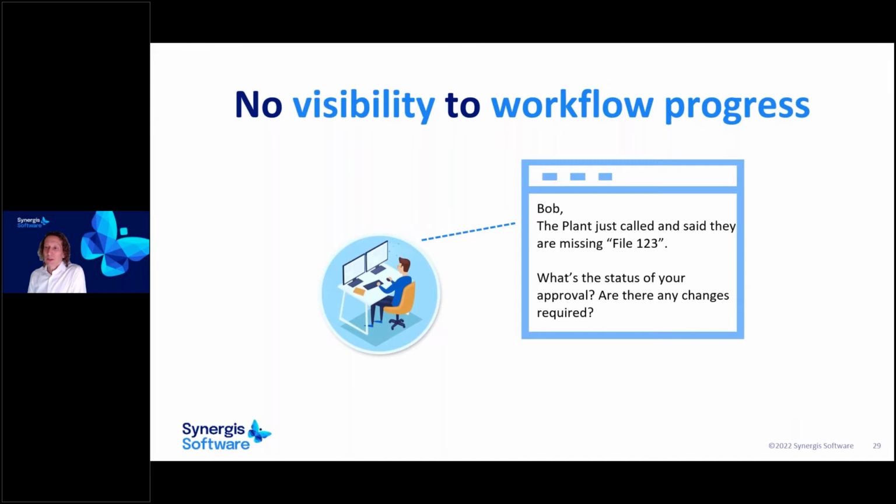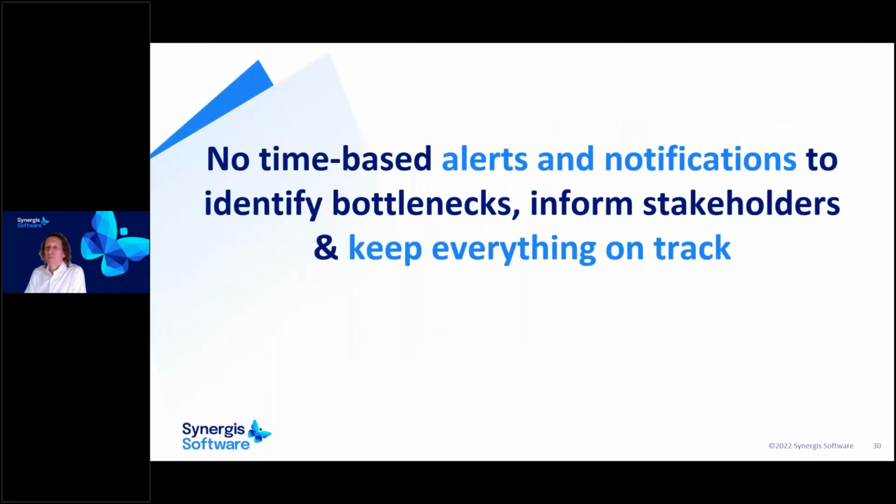No one has any visibility to where a document is in the workflow process, or how long it's been there, or where it goes next. Time is wasted, not just for one person, but several people. Everyone is impacted. And there's no time-based alerts that bring attention to workflows that are running behind, to bottlenecks in the process. There's no automated notifications letting people know that something has completed the approval process.